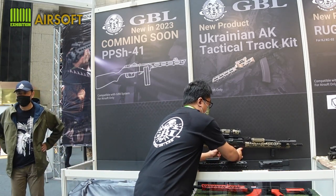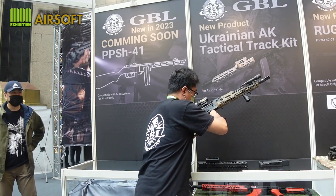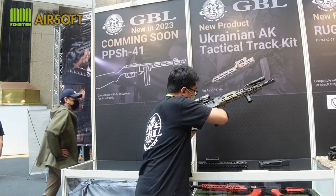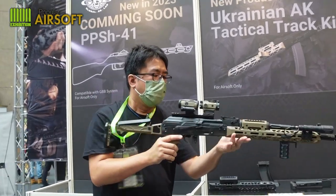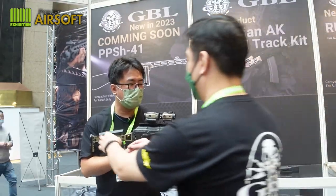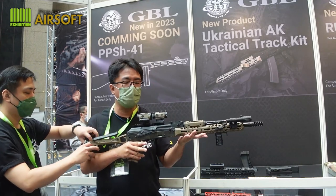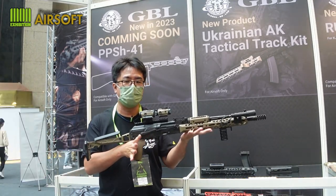Now let me show you the gun. See, by adapting the rifle, well, your AK would become a very cool and fashionable AK on the market.